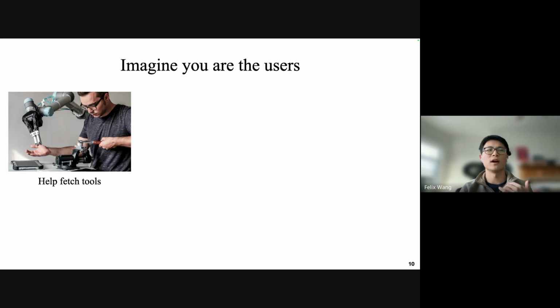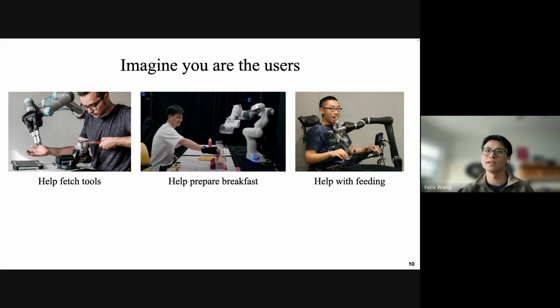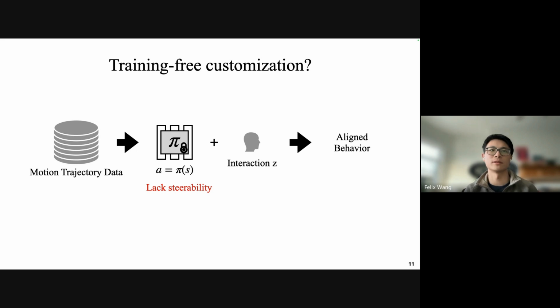But imagine you're the end user who actually needs the help right away, right? You're busy with your task on the factory floor, and then you need a robot to help you fetch some tools, or you're busy preparing your breakfast, you want the robot to help you right now, or you may be someone with disability and you really want the robot to help you with your task. In all these cases of using robot, the end user may not have the capability or the infrastructure to do data collection or fine-tuning, or maybe they have, but they just don't have the time to wait until fine-tuning to finish. So in all these cases, there are ways for us to somehow take a pre-trained policy that lacks steerability, but somehow make it steerable without changing the policy at all, and then now use our user interaction to improve the performance and align the robot behavior.